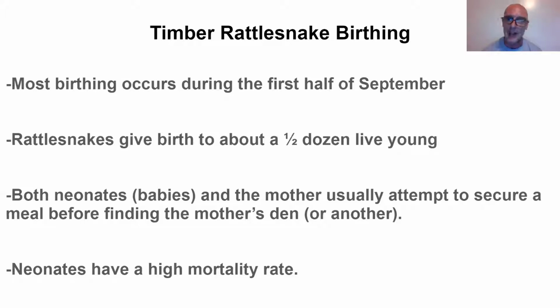Rattlesnakes give birth to, I wrote a half dozen here, I would say a half dozen to a dozen live young per year. And the babies are called neonates. And those neonates and the mother usually attempt to get a meal before going to the dens. However, a little trick of Mother Nature, the babies are born with fat deposits in their tail, which helps them to survive in case they do not take the meal.